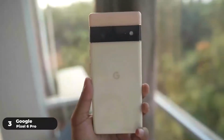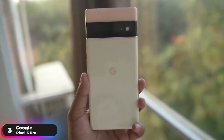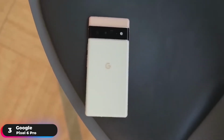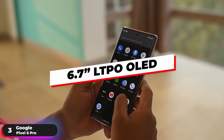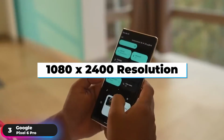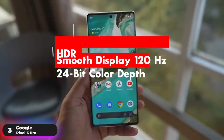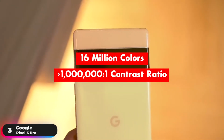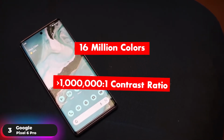Number 3. Best camera phone. Google Pixel 6 Pro. The Google Pixel 6 Pro is our recommendation as the waterproof phone with the best camera. It has a 6.7-inch LTPO OLED display with 1080 by 2400 resolution, and supports HDR, smooth display 120Hz, 24-bit color depth, 16 million colors, and greater than 1 million to 1 contrast ratio.